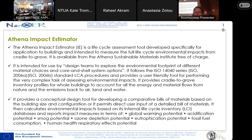Following standard LCA procedures, it provides a user-friendly tool for performing the very complex task of assessing environmental impacts. It provides cradle to grave inventory profiles for whole buildings, in order to account for all the energy and material flows from nature and the emissions back to air, land, and water. As a conceptual design tool, it develops comparative bills of materials based on the building size and permits direct user input of a detailed bill of materials. The environmental impacts are calculated based on its internal life cycle inventory databases and reports on global warming potential, acidification potential, smog potential, ozone depletion potential, eutrophication potential, fossil fuel consumption, and human health respiratory effects potential.